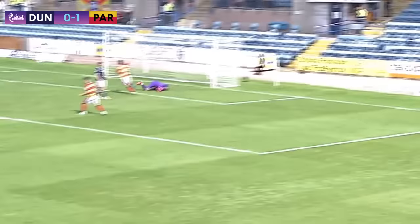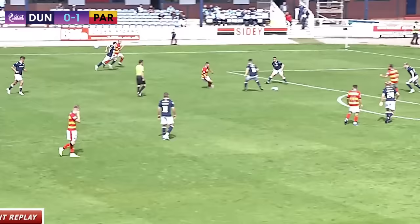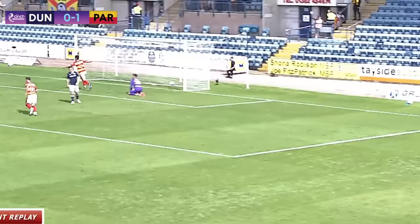And that's a goal for Thistle. That was a well taken goal from Partick Thistle. That was some good passing on the lead up. A nice little one-two, floats it in. First half's in Sharp. I don't think Sharp had any chance here.